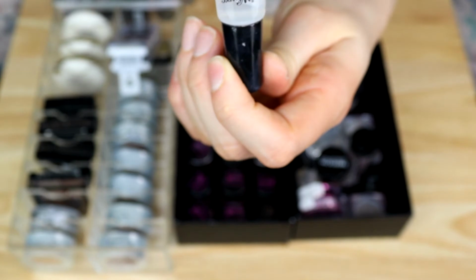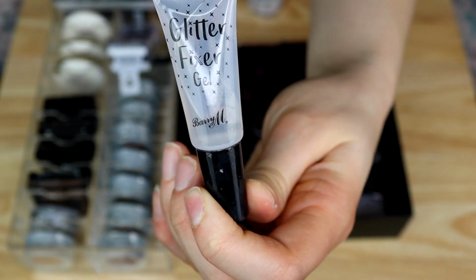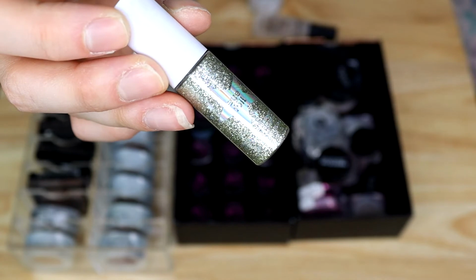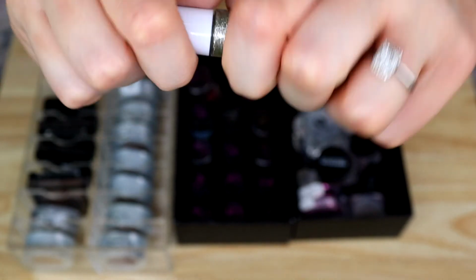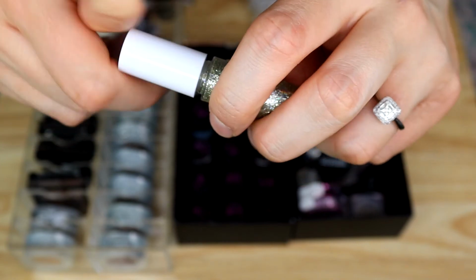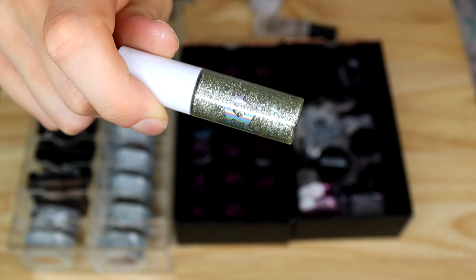My Barium glue adhesive. I'm 100% keeping this because this glue is amazing. This is the Lottie London eye foil. It's just a very sparkly kind of base. It's just really sparkly. It just comes out like pure glitter. Really nice. Keeping this one.